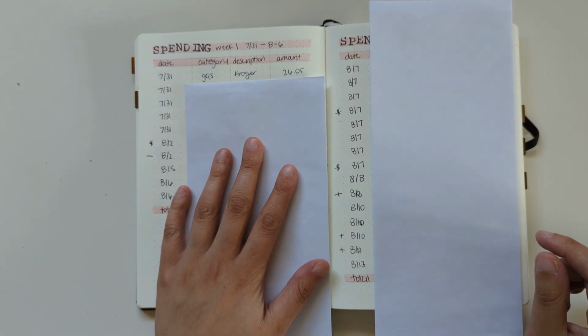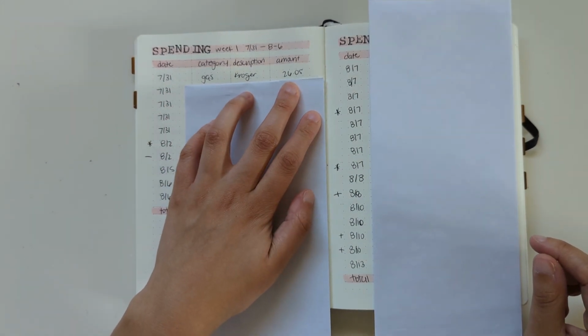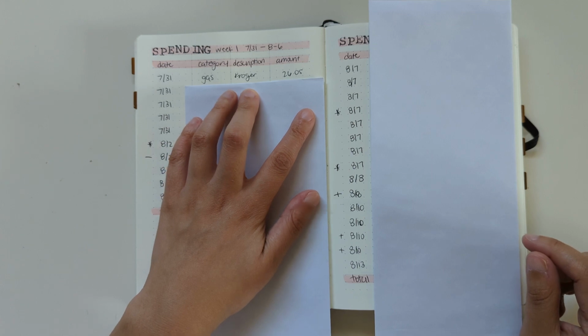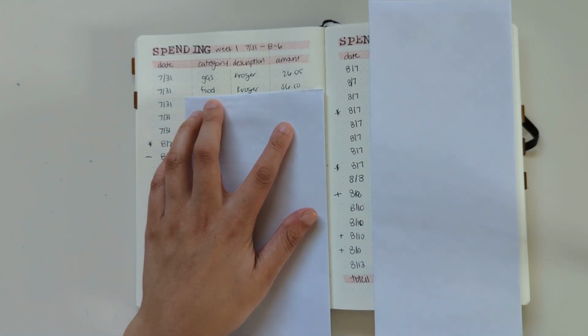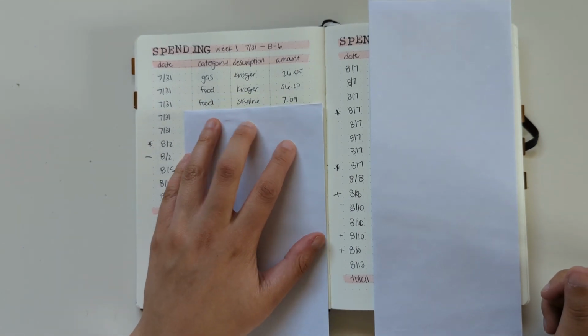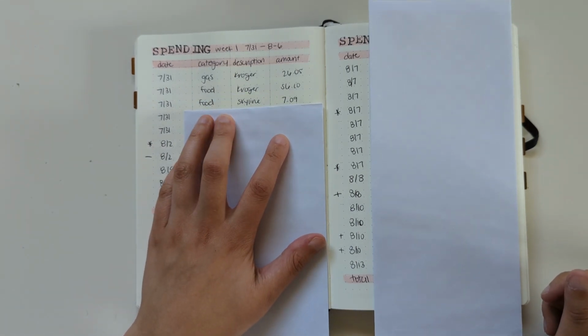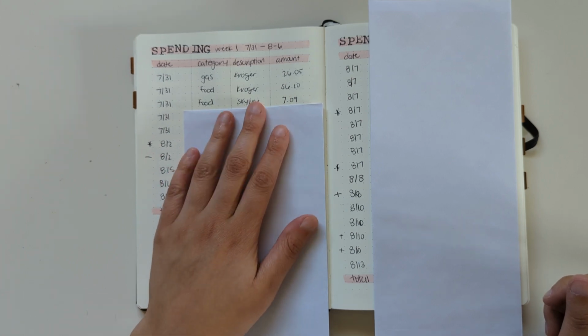So the first thing on this list was gas for my car, and it was $26.05. I got it at Kroger. And same day, right after that, we went to the grocery store at Kroger to get food for the week, so that came up to $56.10. Same day, probably for lunch, I think I got Skyline, and that was $7.09.